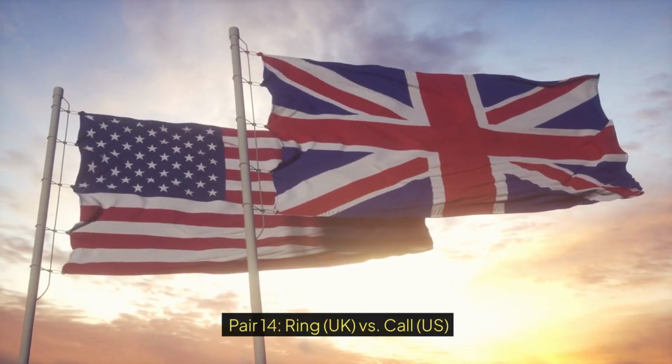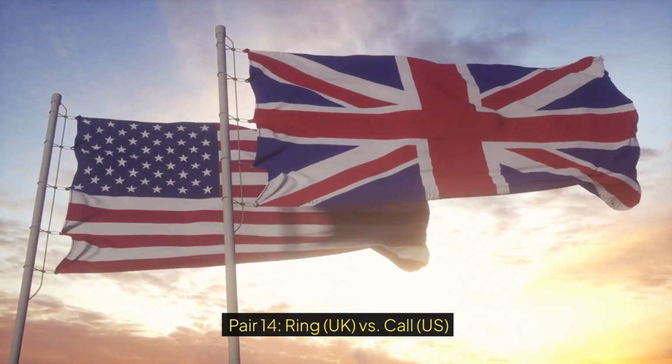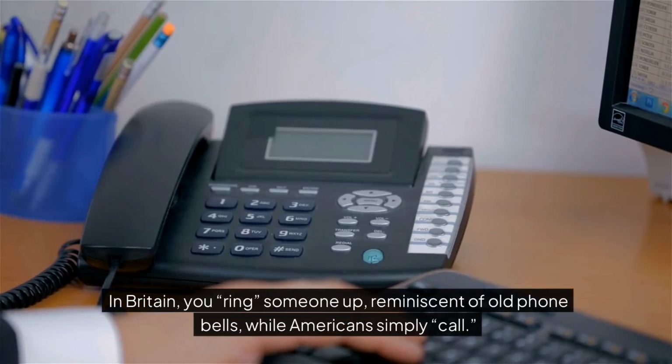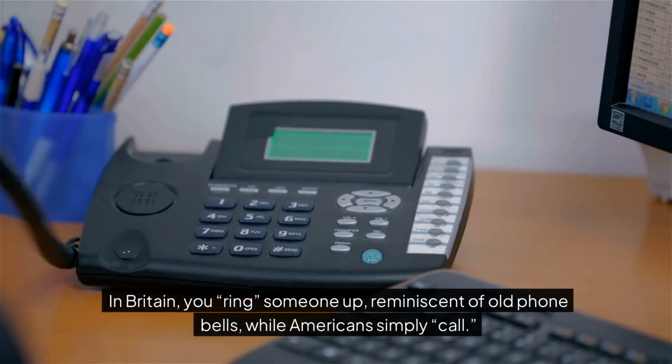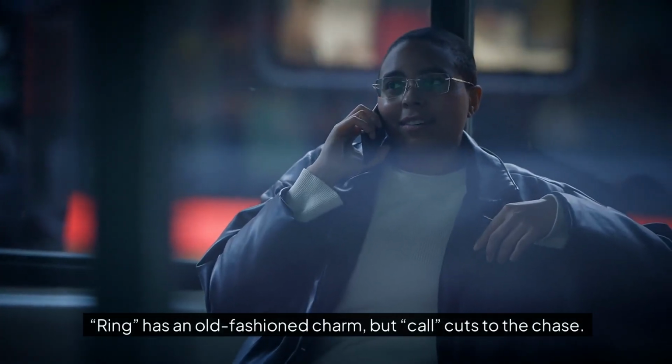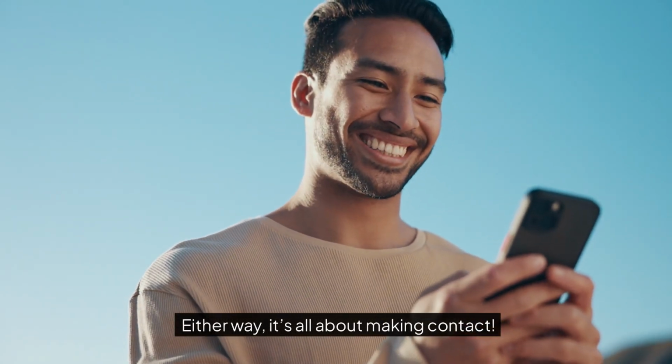Pair 14, ring, UK versus call, US. In Britain, you ring someone up, reminiscent of old phone bells, while Americans simply call. Ring has an old-fashioned charm, but call cuts to the chase. Either way, it's all about making contact.